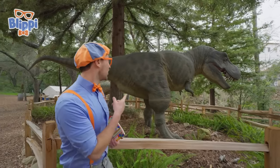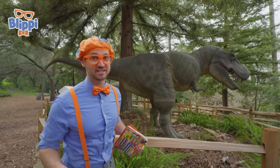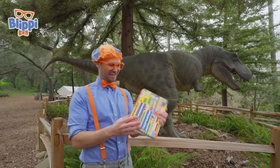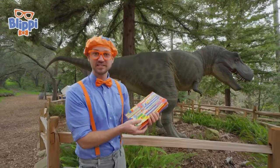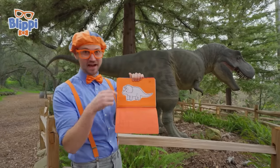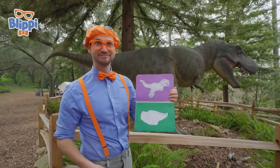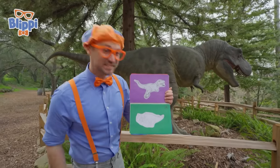Another dinosaur. Wow, this dinosaur looks so big and furious. All right, let's see if this dinosaur is in our book. All right, it's not that one. Okay, is it this one? Yeah, it's our last dinosaur.